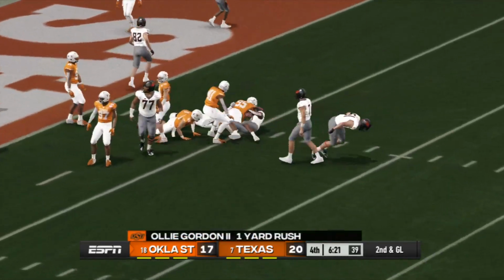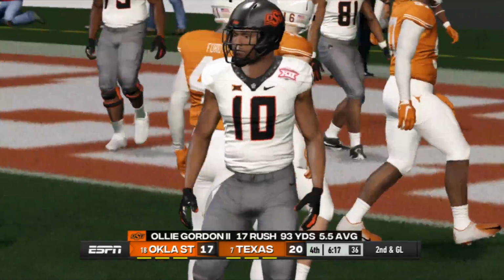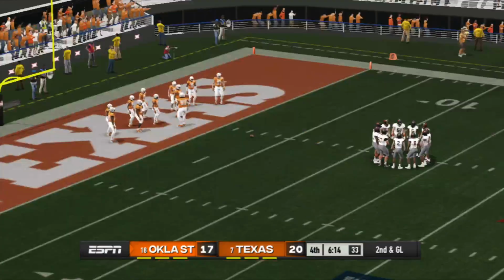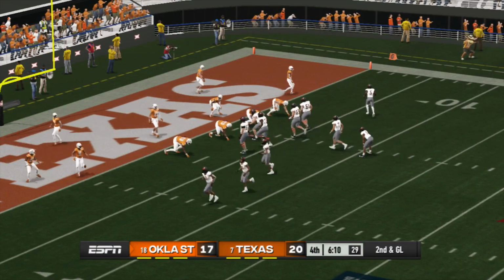And he tackles him hard at the three. And the halfback's got nowhere to go. There was simply no daylight on that play. The defender came in and dropped the hammer. And this is the eighth play of the drive.